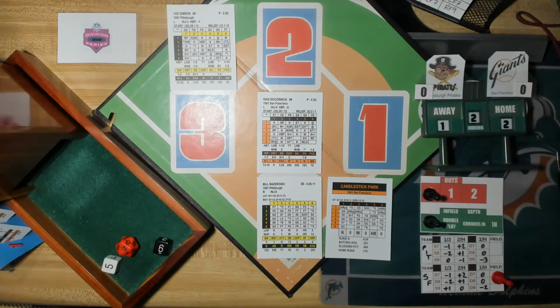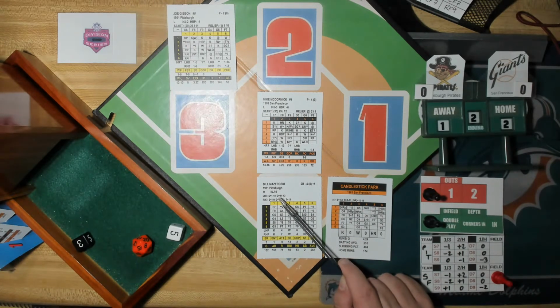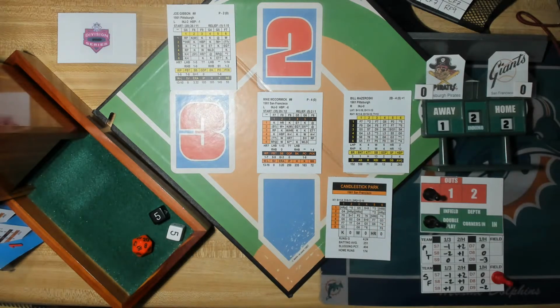McCormick will make the pitch. 6-5, range play. Maz, 3-5. That ball is hit to center field, and that's hit to Mays. That's going to be a 10, and against the lefty, that's going to be a single, but Mays gets a chance to make a play. His range is a 3, and that's going to drop. It'll be a base hit for Maz. So Mazeroski gets a single to lead off the inning.